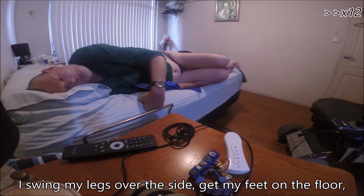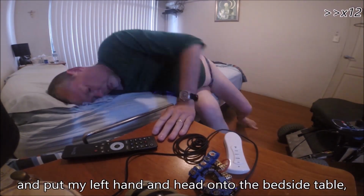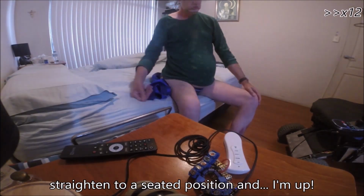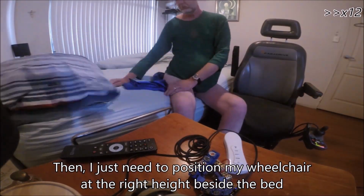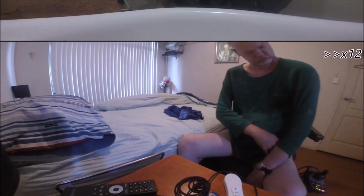I swing my legs over the side, get my feet on the floor and put my left hand and head onto the bedside table. Straighten to a seated position and I'm up. Then I just need to position my wheelchair at the right height beside the bed and scooch across to it to be mobile for the day.